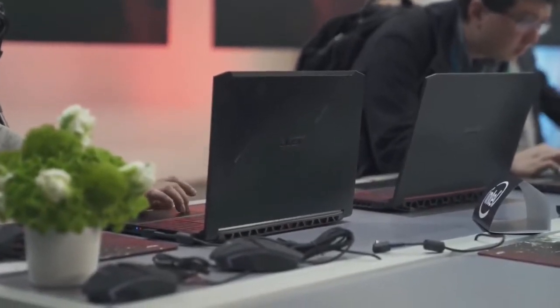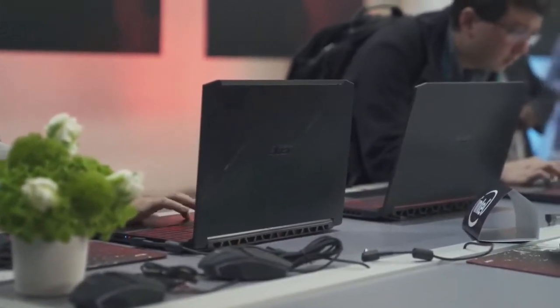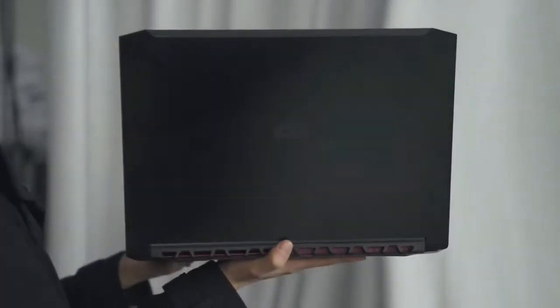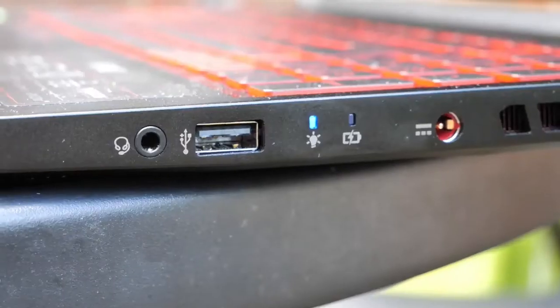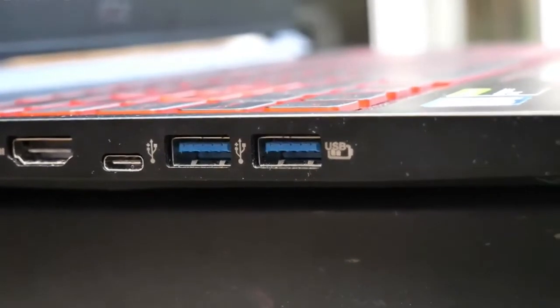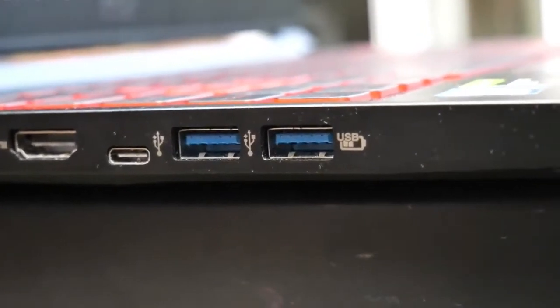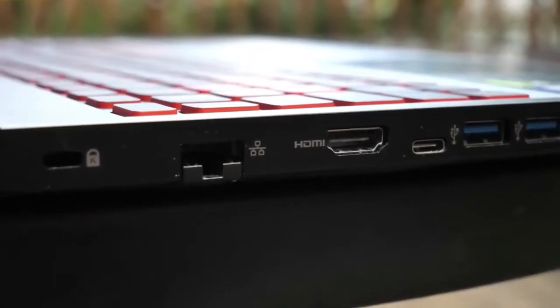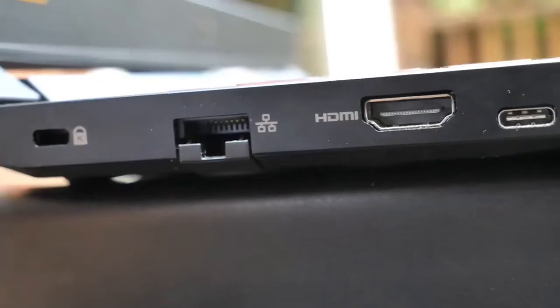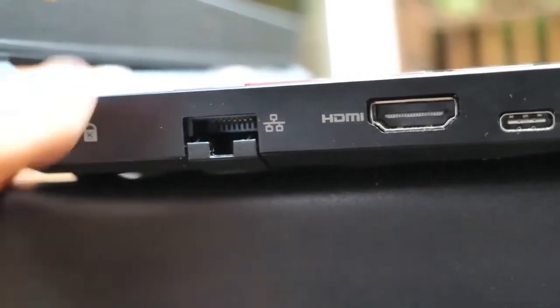Acer is aiming neither high nor low with the Nitro 7 AN715-51. Rather, it's shooting straight down the middle at the average gamer with an average income. Someone like me, basically. Its 15.6 inch non-touch IPS display has an FHD 1920x1080 resolution and a 144Hz refresh rate, which has become the base expectation for mid-range gaming laptops.